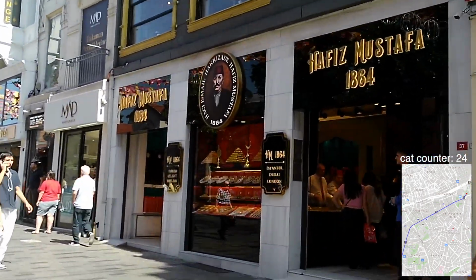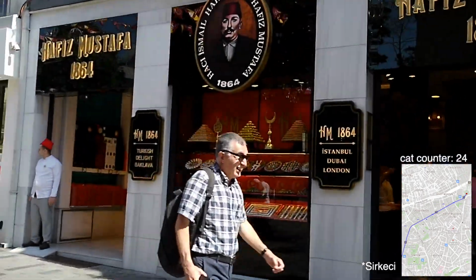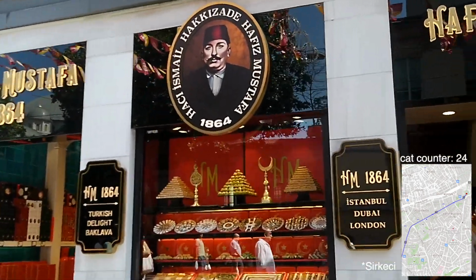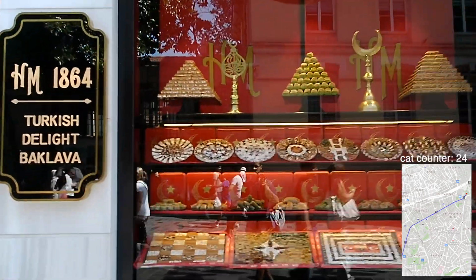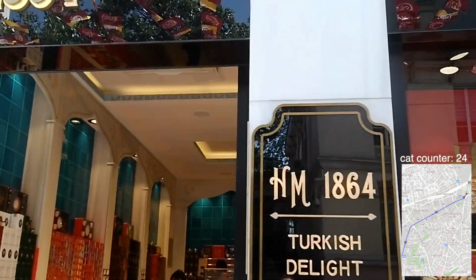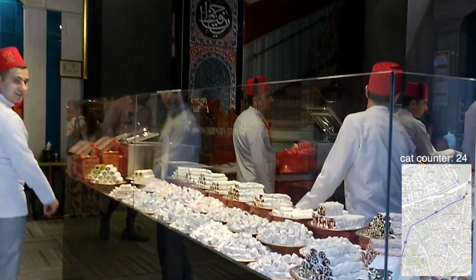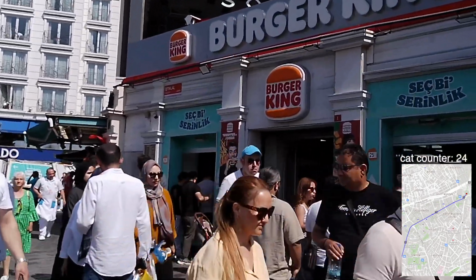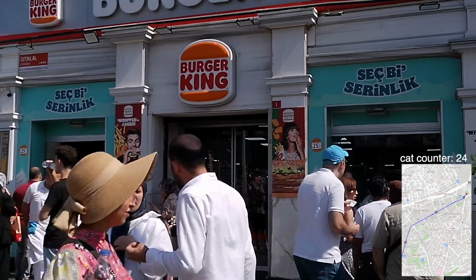I was here at Hafiz Mustafa the other day, but the one in Sirkeci, in the north part of the old town, and baklava tasted very good, the Turkish delight, but man, for the wallet price, it was pricey. Burger King. Super busy.